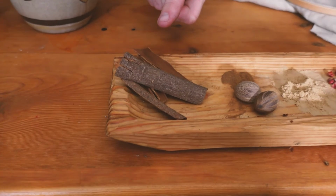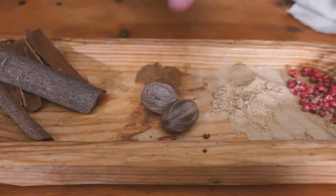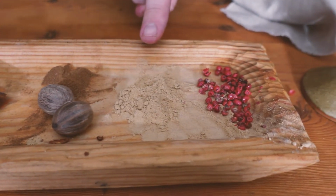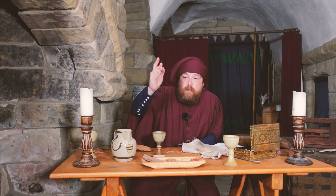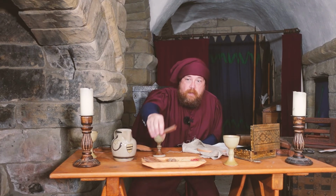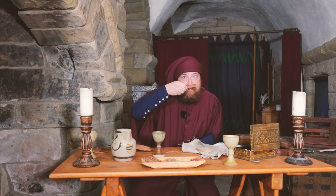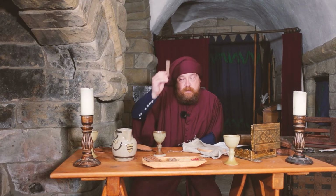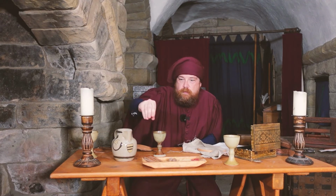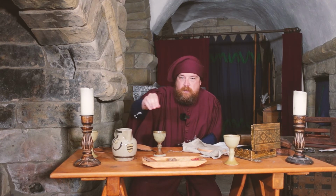So we have cinnamon bark, nutmeg, ginger, and peppercorns. First of all, we will add cinnamon or cassia bark. Cassia bark is slightly cheaper. Both have the same sort of flavour. Again, that sort of warm smell that we become accustomed to, especially at Christmas. Okay, I'm going to add 2 because I want to impress my guests.